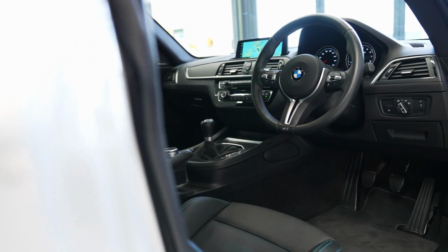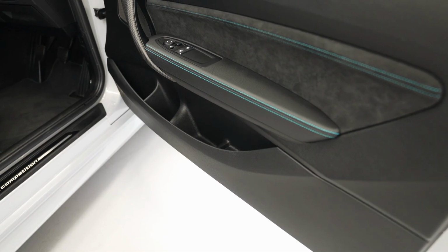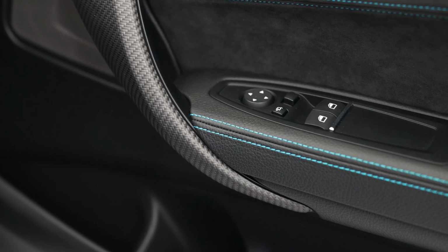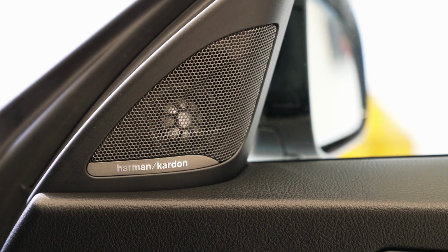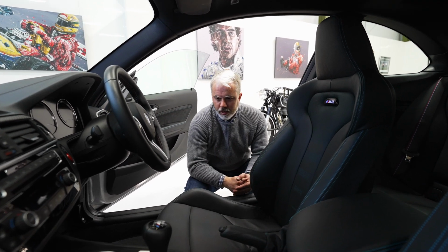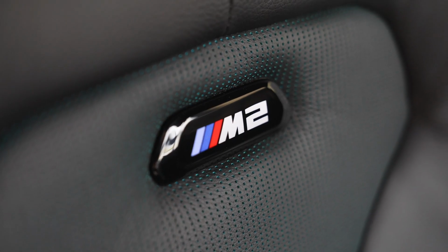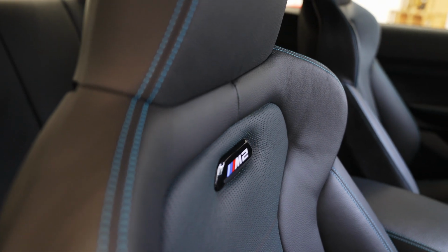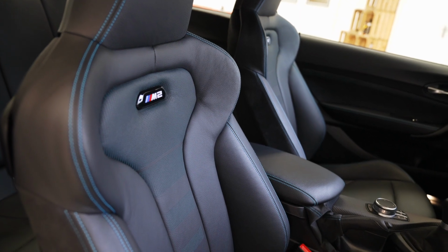So on the interior of this hot performance BMW, we've got these lovely door cards with the Alcantara and the bright blue stitching. We've got the open pore carbon fibre trim that follows onto the centre console and dash. We've got the excellent Harman Kardon sound system. Further into the interior, we've got lots of this lovely badging that helps us remember that we're in something special. We have the M2 badging on the seats, and that lights up whenever the main lights are on in the cabin. These seats are an all-in-one back and headrest, which I think gives a huge amount of comfort and support, especially in a performance vehicle.